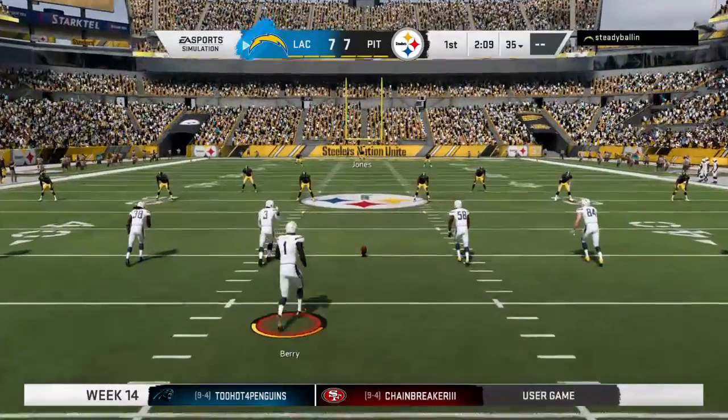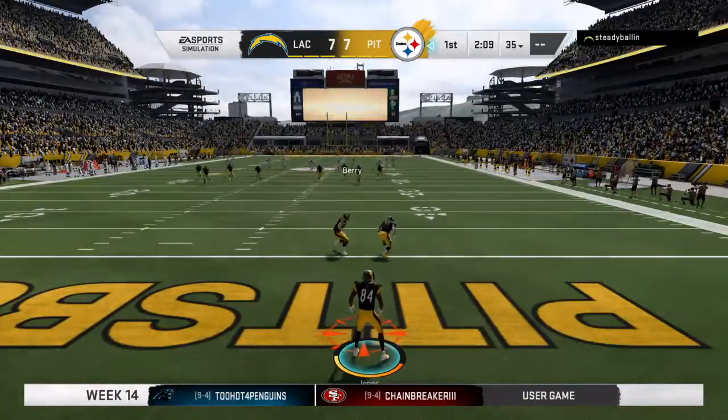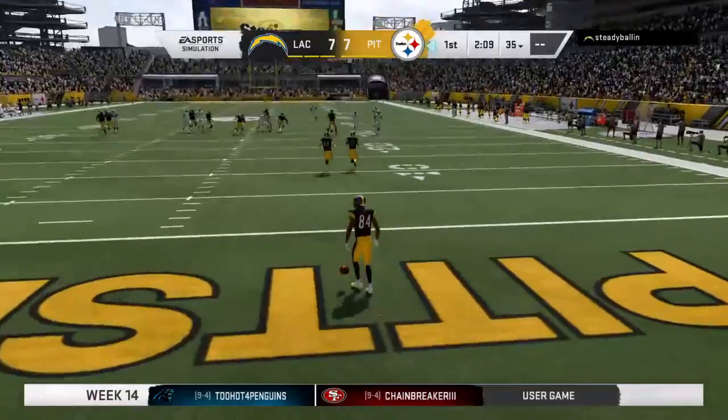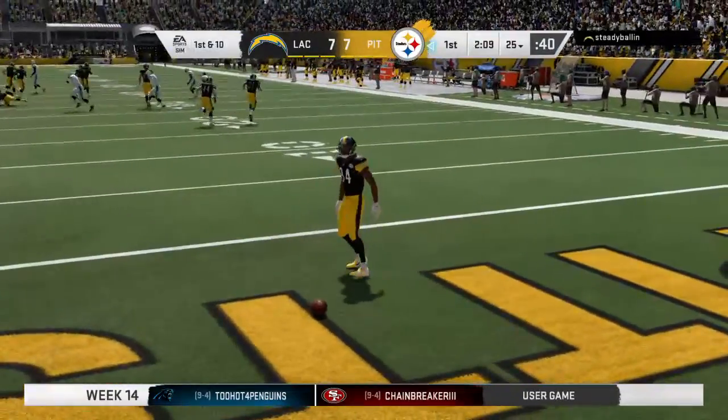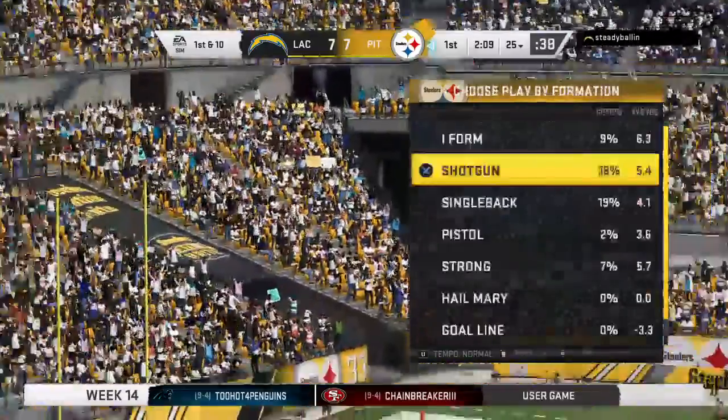Each team has scored. 7-7 here as the kick's away. That's fielded in the end zone, and he'll elect not to return this one, so they'll bring it out to the 25 on the touchback.